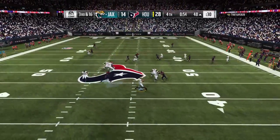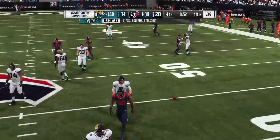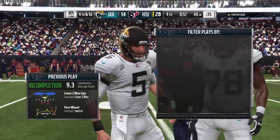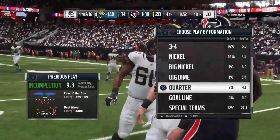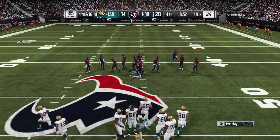From the gun on 3rd down, Bortles. And he takes a shot on the release as this will be incomplete. Tell you what, partner, after this one he's going to want a nice long soak in a hot tub. He's been under duress the entire game. And once again, hit as he throws. Fortunate that one wound up incomplete.